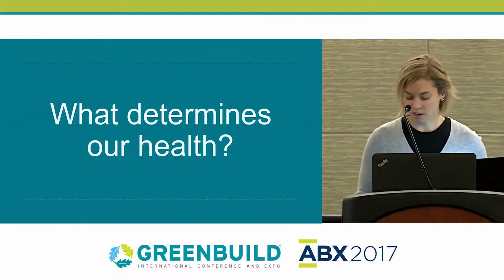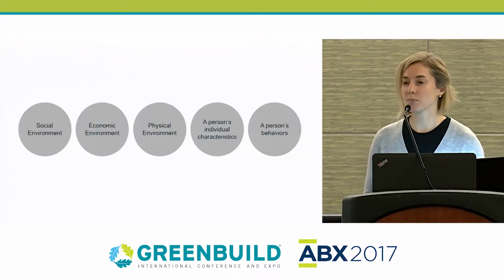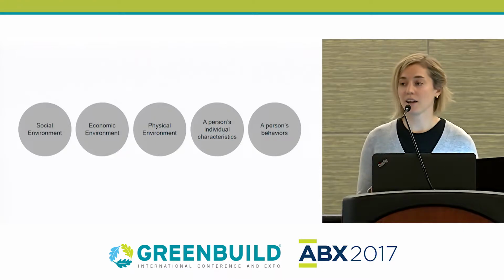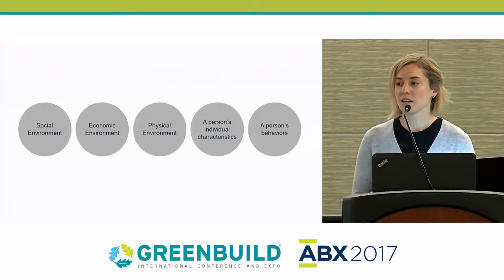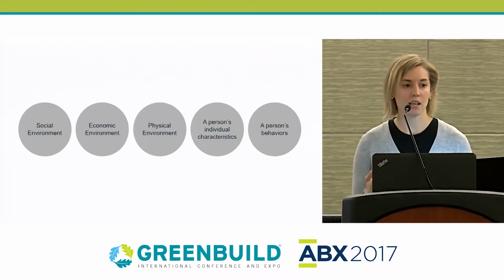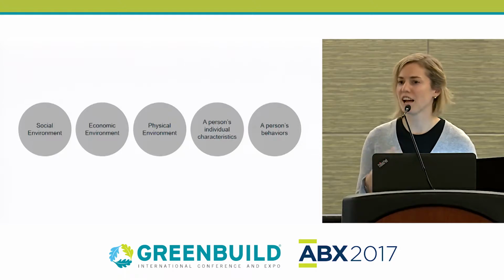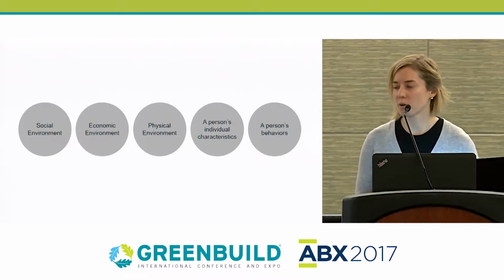So what does determine our health? If you look at the World Health Organization, they've really broken it down into 5 different categories of just what in general impacts human health. So the first that they've identified is the social environment. So really, someone's income and social status. Whether or not you're able to afford health care has a big impact on your own health. All sorts of different social factors can impact your health. We also have the economic environment that also has a big impact on your access to healthcare and what infrastructure is available to you to help yourself improve your own health.